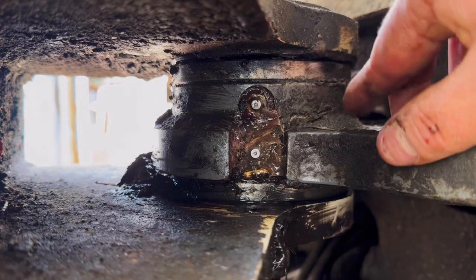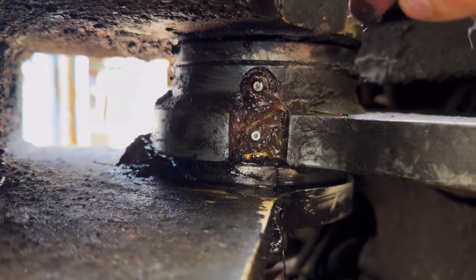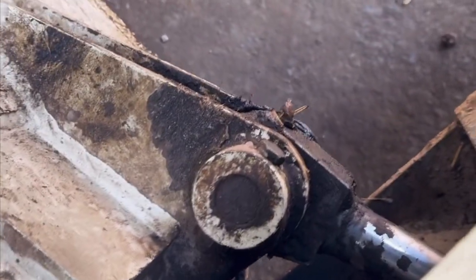Let's see the weld on it. I'll have to get him out again. I might have to split the loader in two. Quite a lot of play in that ram as well. See it moving. Might need a new bush or something in there.